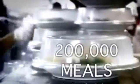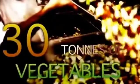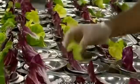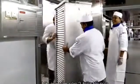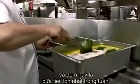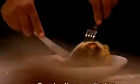Five days into the cruise, and the chefs are clocking close to 200,000 meals, using nearly 30 tons of vegetables, 25 tons of meat, and a whole lot of salad. But there are still 2 dinners to go, and tonight is the biggest culinary event of the week. Lobster is on the menu.